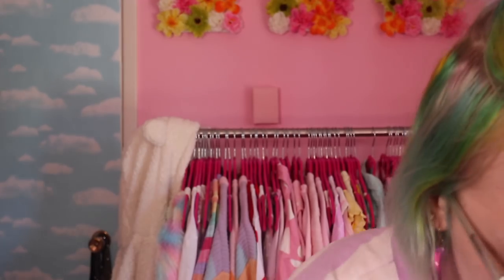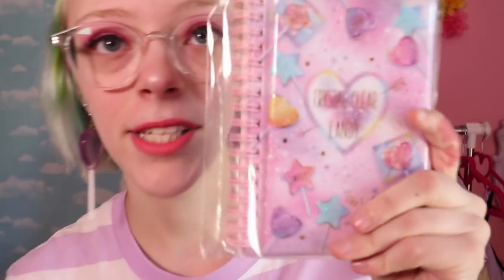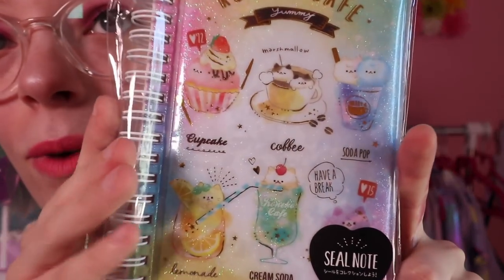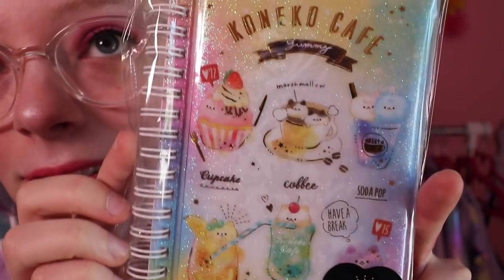So I got these. I also got some really cute new notebooks, because I'm obsessed with notebooks. So I got this one with candy hearts on it, and it's super cute, and it says crystal clear sweet candy, and I'm like, that's adorable. And I also got this really cute one with cat desserts, and it says Koneko Cafe, and they're all cats, and I thought that was really cute, so I got these little notebooks. I also picked up some Fujifilm little things because I want cute ones and you can't really find them here.